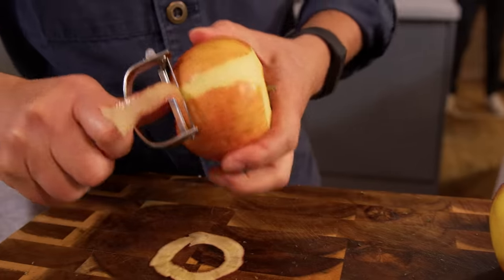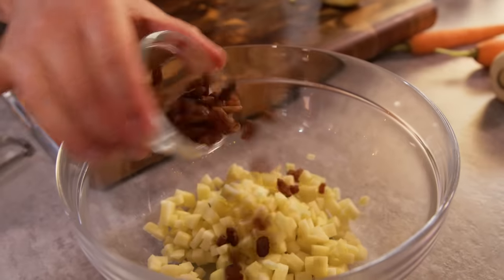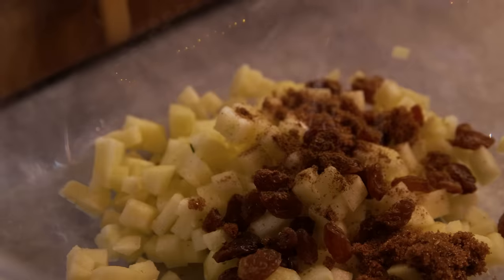Ebbers is back in the game. In which case I need to do the apple filling. So a couple of apples, peeled, diced, and mixed with sugar, sultanas, mixed spice, and corn flour.